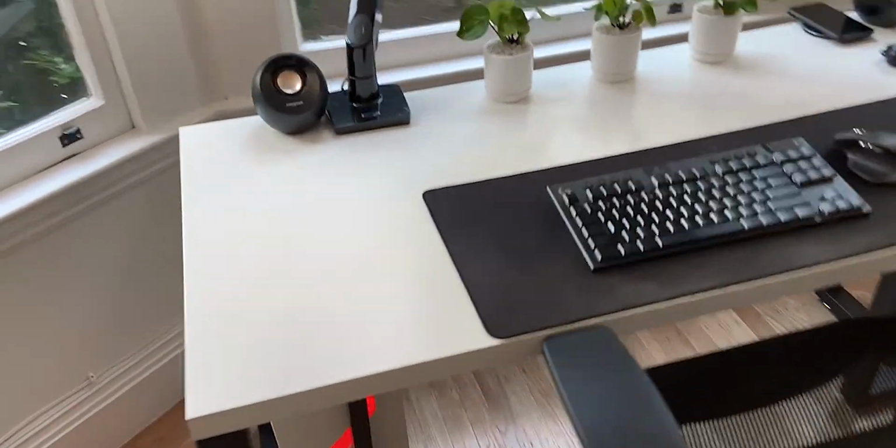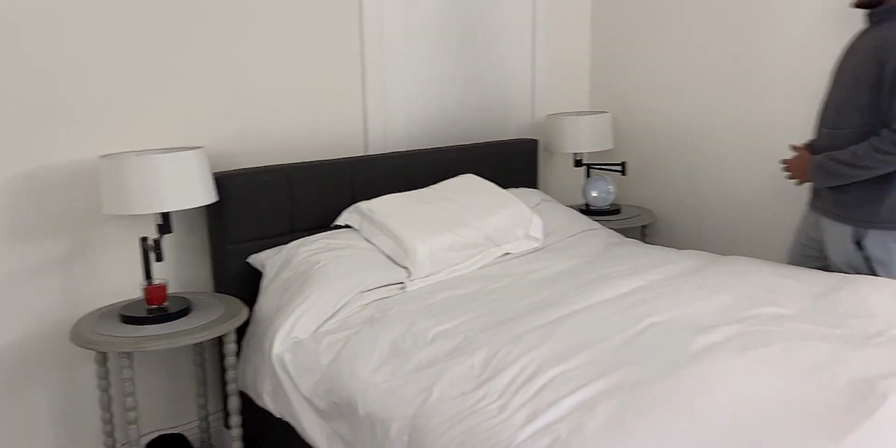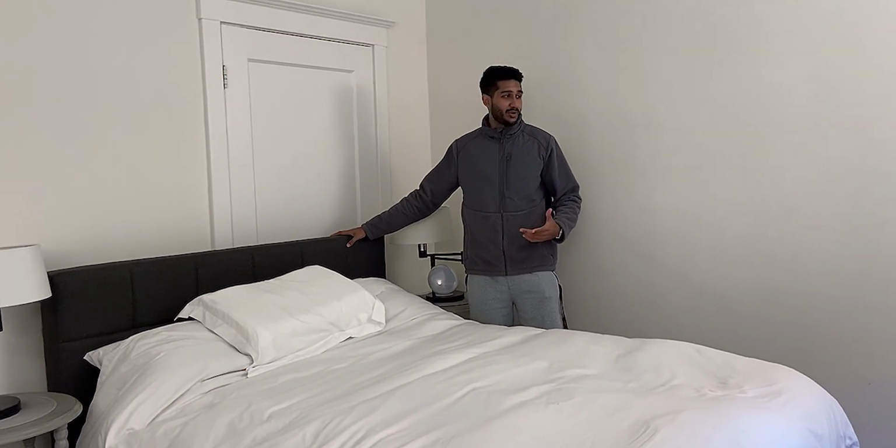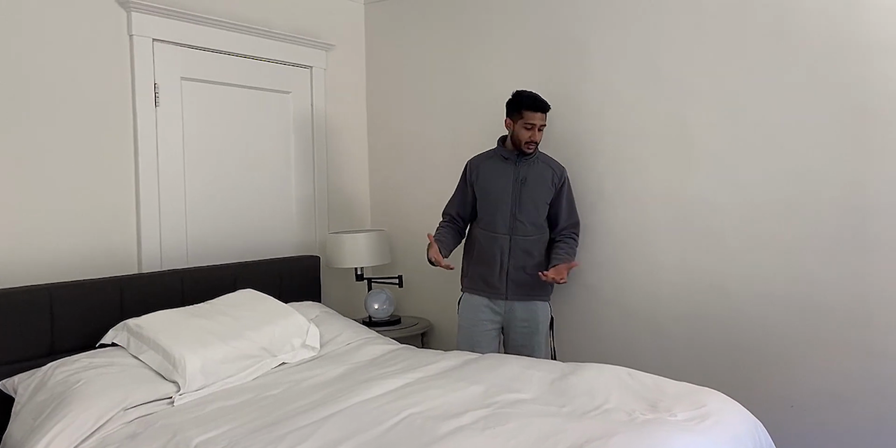Now you want to back up a bit and check this out. This is my bed right here. I got it not from Costco, I think it was from Wayfair. Really solid piece of work. The entire bed fits in the headrest, which is pretty impressive. And it's a nice mattress.